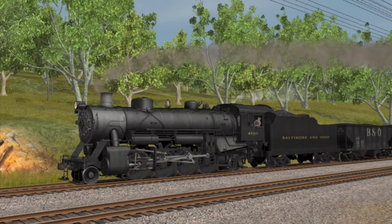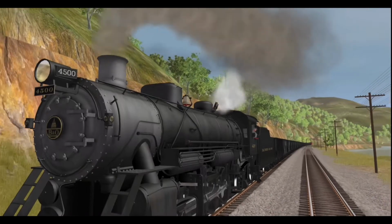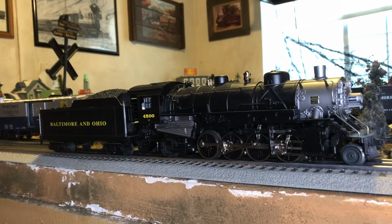In 1964, 4500 was put on display at the B&O Railroad Museum in Baltimore, Maryland, and was renumbered back to 4500. In 1990, the 4500 became a National Historic Mechanical Engineering Landmark. Today, the 4500 still resides at the B&O Railroad Museum under one of the buildings on static display. Now that you know the history of the real 4500 and the Mikado, let's talk about this model here.